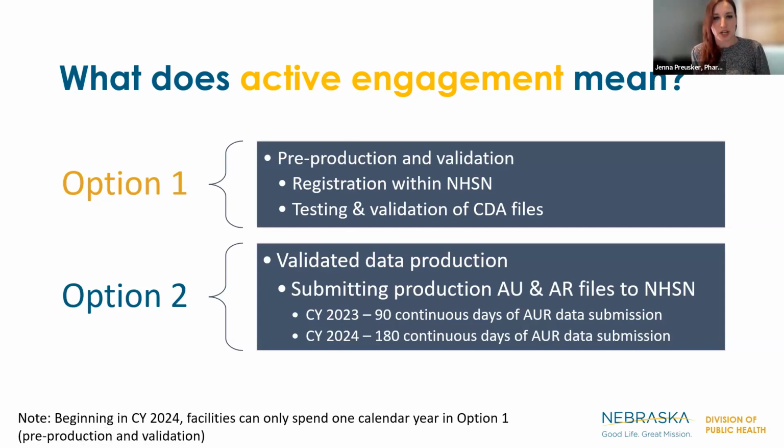So I think that clarification on the timeline helps us breathe a little bit easier. We do have a little bit more time because this pre-production phase does meet the requirements for the year of 2024. If you've already done the pre-production phase and you're ready to start submitting data for live production, you can also be in active engagement by picking option 2, which is submitting validated data production. So active AU and AR data into NHSN.